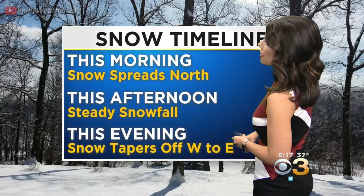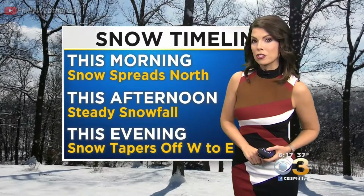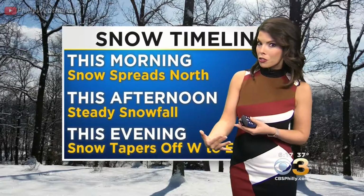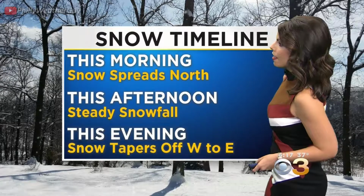This afternoon is when I think we'll see the best chance for some steady snowfall, and that is also when we'll have the best chance for that accumulation to be happening around the greater Philadelphia area. This evening and tonight, that snow is going to be tapering off from west to east. So let me show you what I'm talking about here on future weather.